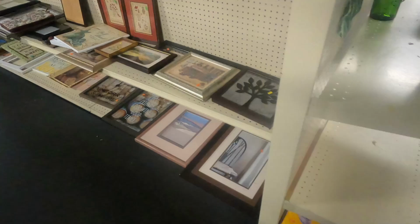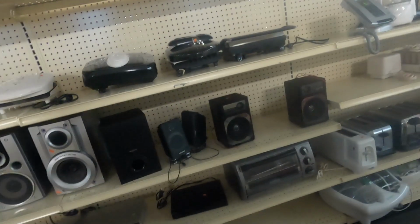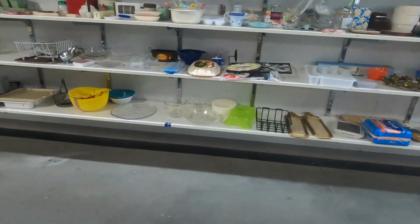As I turn the corner here, excited to see electronics, I see nothing but bare shelves. I'm hoping they get some stuff in because this stuff's been sitting here forever. Just a whole bunch of speakers and toasters, so nothing really to resell. Some toasters are worth a lot of money, but obviously those toasters didn't seem like they were worth anything.